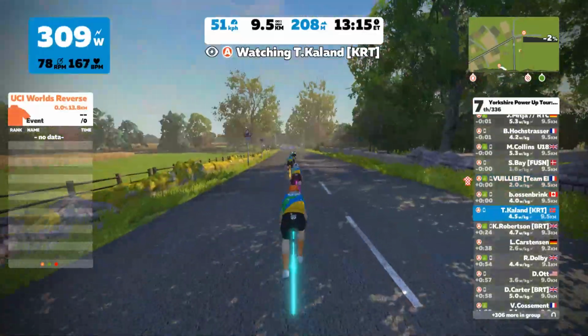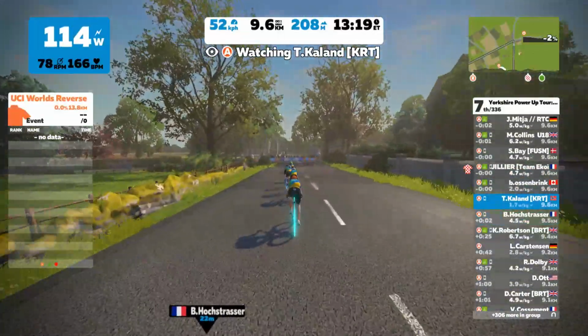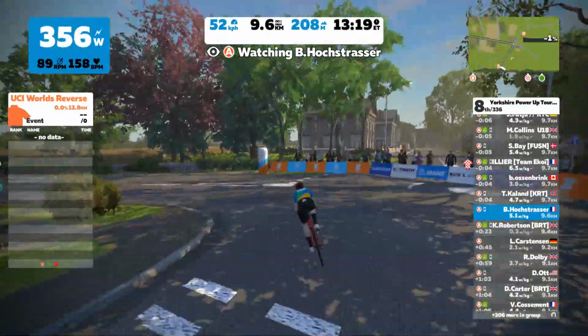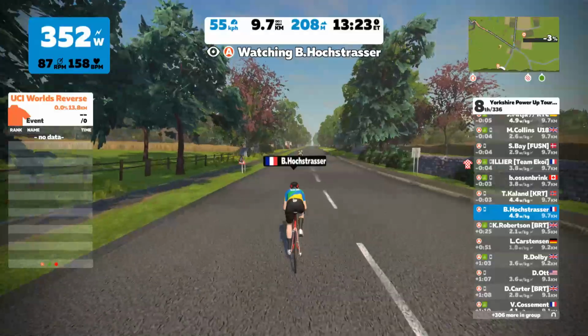Kaylin just trying to hang on, 4.8 watts per kilogram, trying to find a wheel here. As you can see, it's a 2-second gap up to him. It does look like one of the riders, the French riders here, at 160 beats per minute, finds himself off the back here on the Z power. So see if he can jump back onto this group here, spinning to win perhaps.